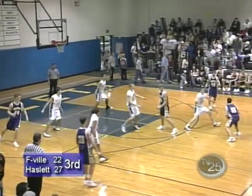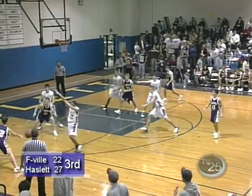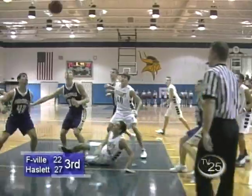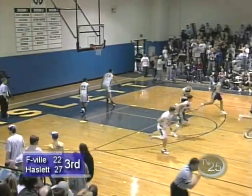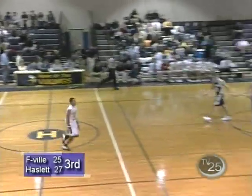Especially for a team like Fowlerville, who likes to shoot the ball from the outside because they aren't big at all. A 3-2 zone really makes it difficult for them to score. That's going to be a three-pointer for Douglas. Basket for number 12, Tyler Douglas. Matches Drzwicki's 3-point shot.